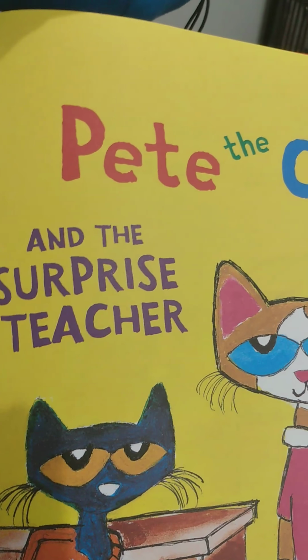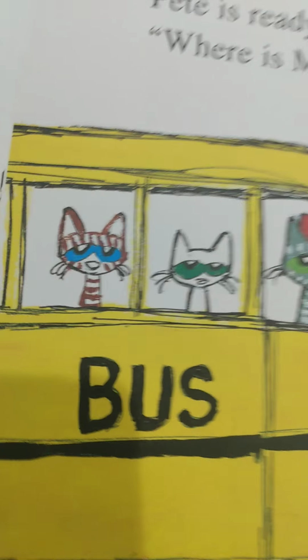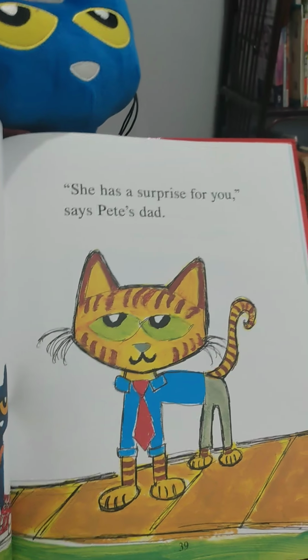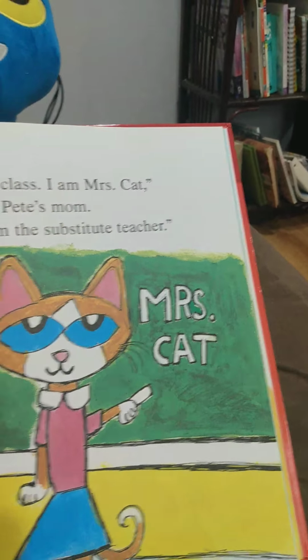Pete the Cat and the Surprise Teacher. And on the board it says, hello, my name is... Let's see what her name is. Pete is ready for school. Where is Mom? Pete asks. Let's look a little bit more. She has a surprise for you, says Pete's dad. Oh, I've never seen Pete's dad. He's wearing a tie. There's Pete's dad holding the book for us.